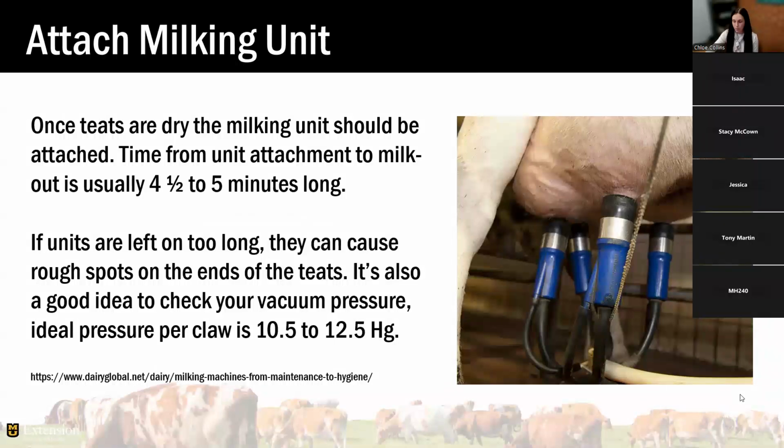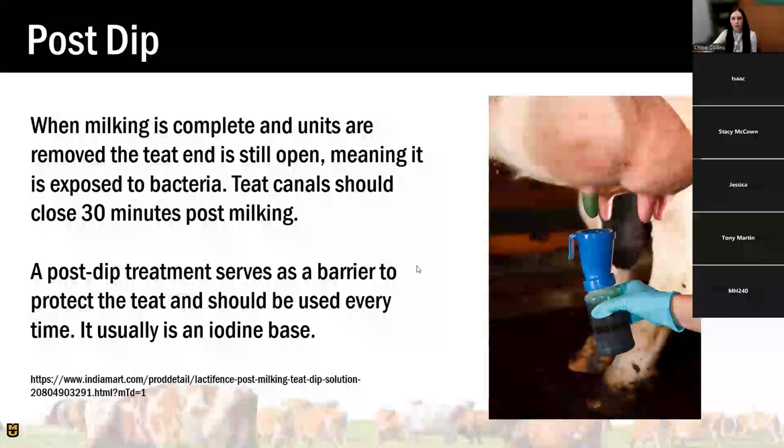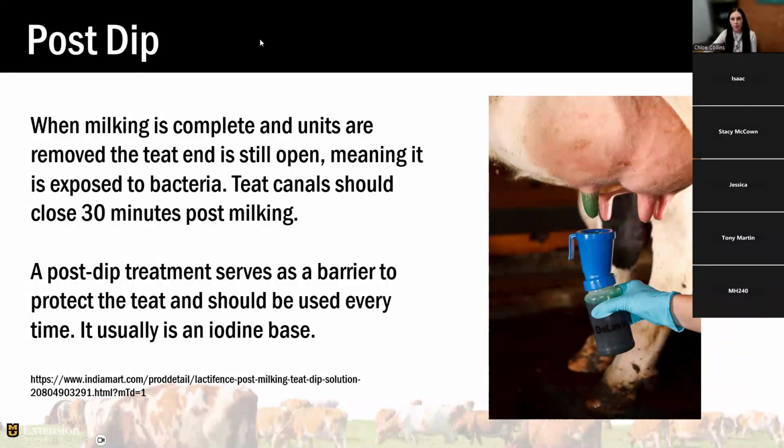Okay, so milking, amazing. And then once we're done milking, this is arguably one of the most important steps: our post-dip. If we take a look at the picture on the right here, this is just a different type of post-dip. This one is green. Most of them are usually iodine, so that reddish brown orange looking liquid.